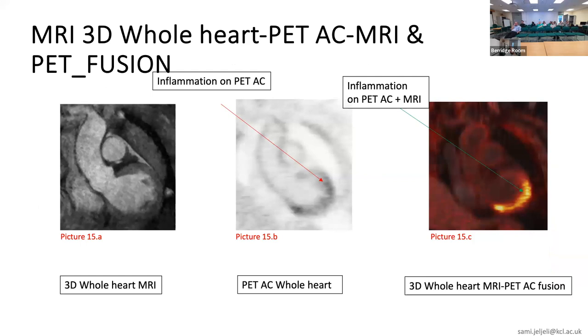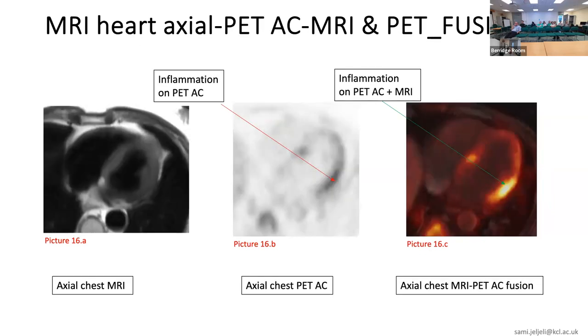I can show you a nice fusion image. We have the 3D whole heart MRI. The PET here is without the attenuation correction, and this is the 3D whole heart MRI with the attenuation correction provided by the algorithm that we are using. As you can see, this kind of information is very clear and can be assessed really well. In the same way, the combination of the two gives us much better instruments for this type of diagnosis.